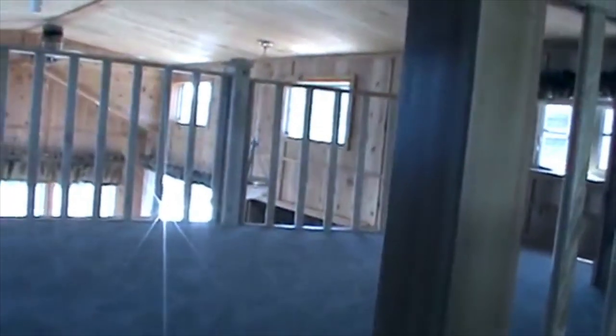We're in the process of setting up the bed here. It has a queen bed and a real nice wardrobe, his and hers wardrobe. Heading upstairs, you got a big loft, 5 foot tall in the back, with the entertainment center for the kids. Small loft in the front, and then you overlook the entire thing.